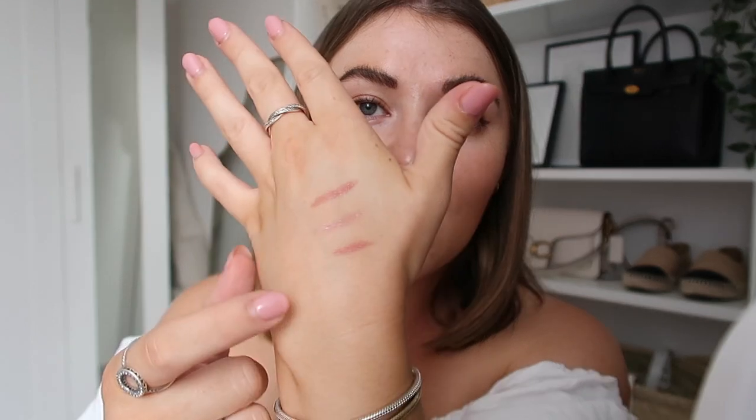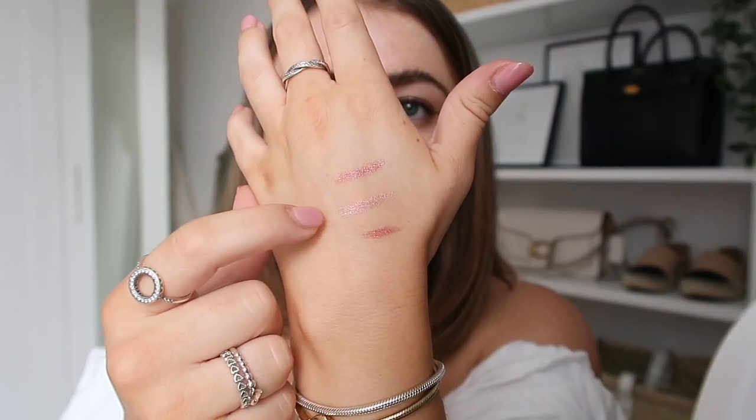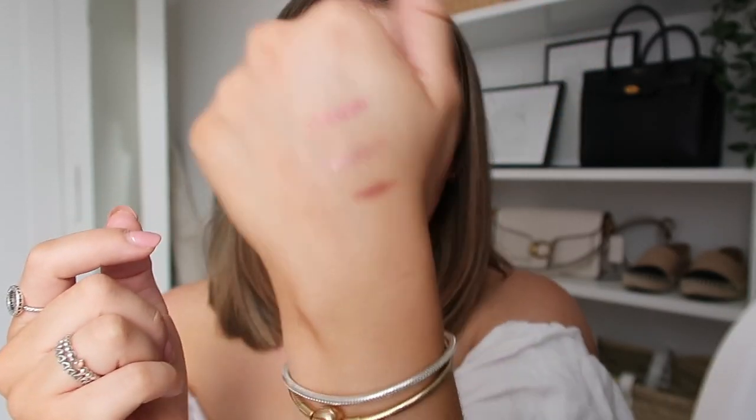So those are the 3 colours there. We've got Strike a Rose, Kiss from a Rose, and Bed of Roses. So I will link all 3 of those down below if you did want to shop them. I definitely think if you're much more subtle like I am, you're going to love Strike a Rose.